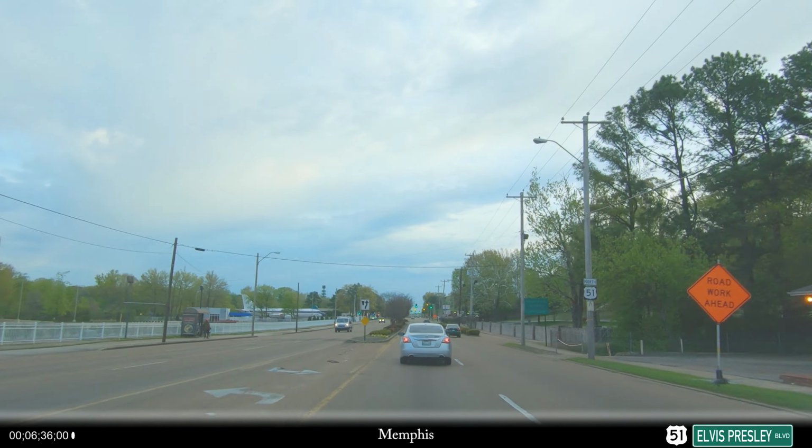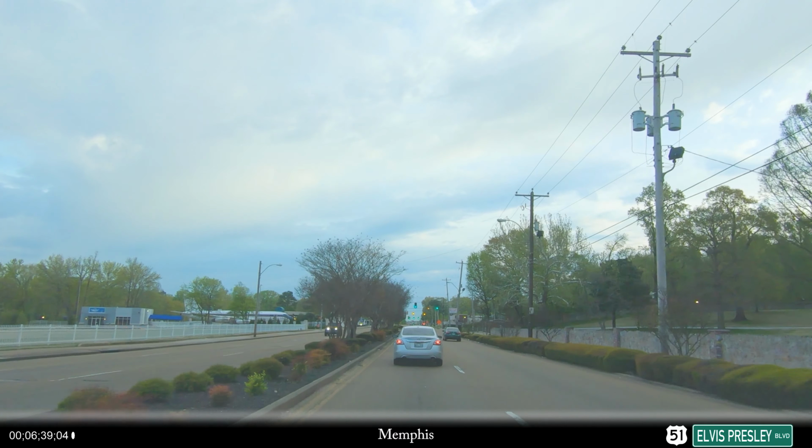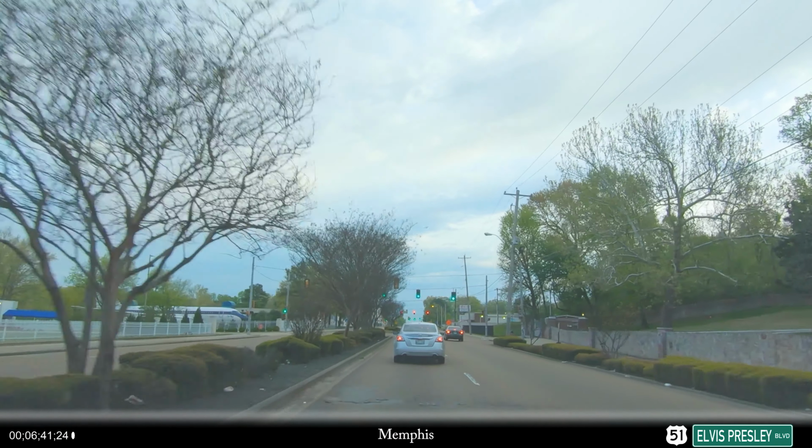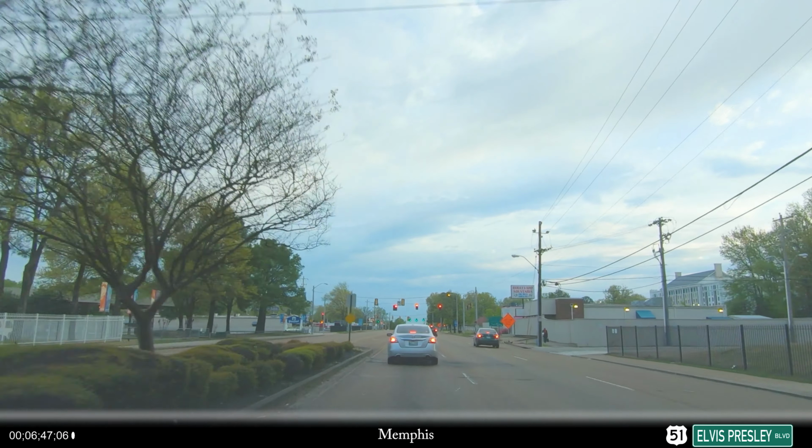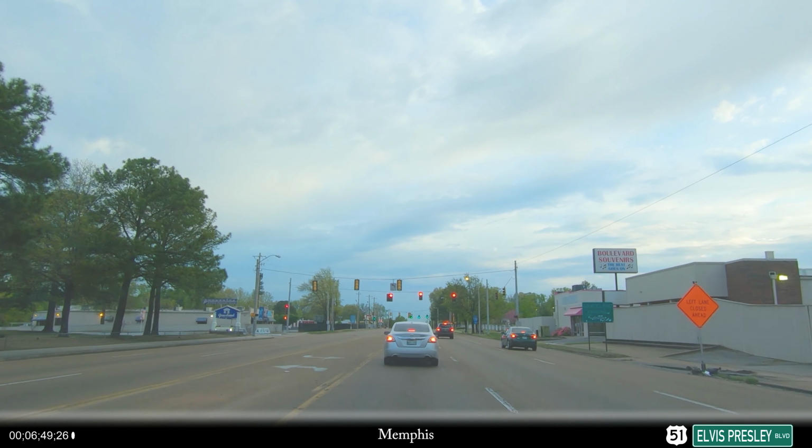Well, here it is, Graceland, the mansion once owned by Elvis Presley. It is the second most visited house in the US after the White House, with 650,000 visitors a year. The mansion is on the right side of the road, with other museum-like places surrounding the area.